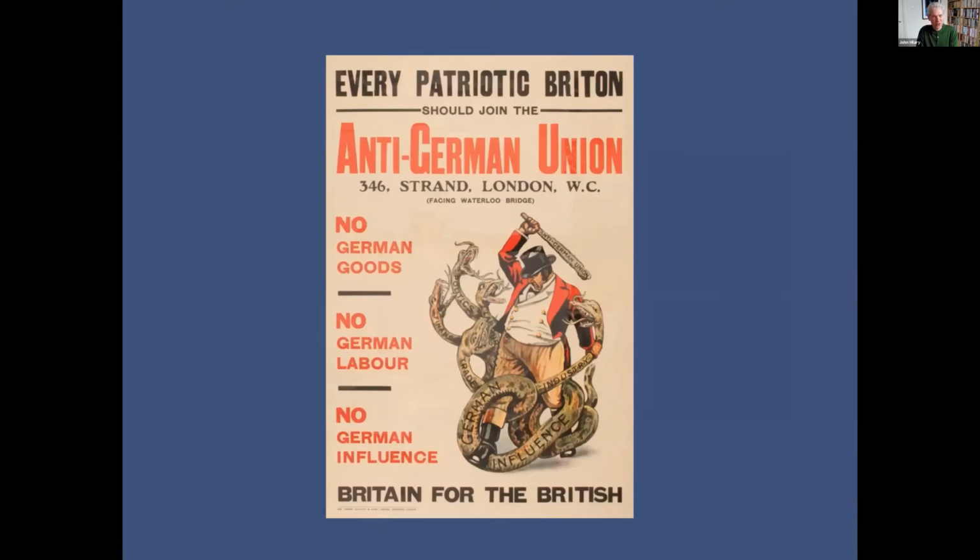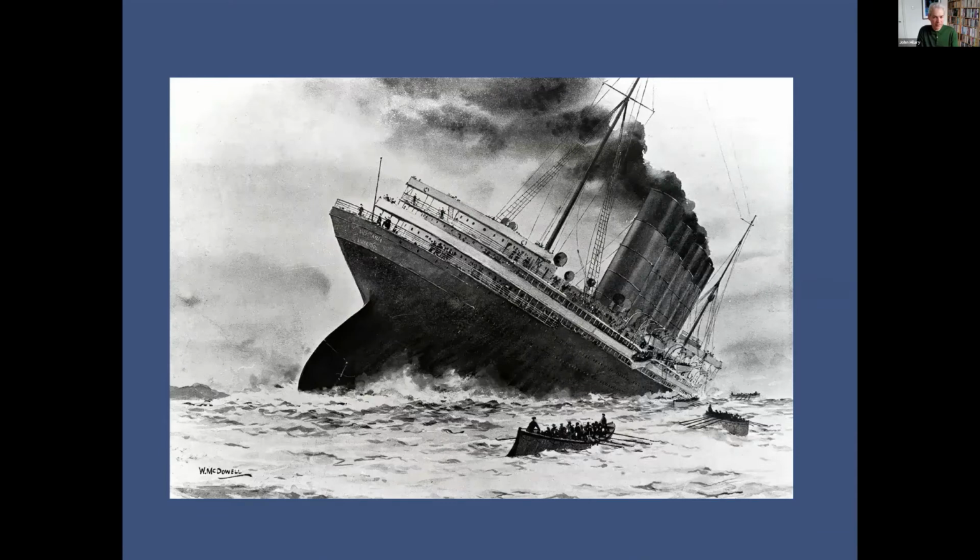In the run-up to the war, tensions between Britain and Germany had been rising, and there are lots of good books which chronicle the growing antagonism between Germany and Britain, really from the beginning of the century onwards. As war broke out, there were outbreaks of violence from time to time, October 1914 in particular. But then really the trigger for much greater violence came with the sinking of the Lusitania in May 1915.